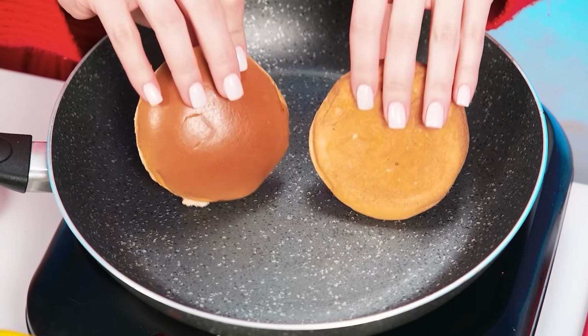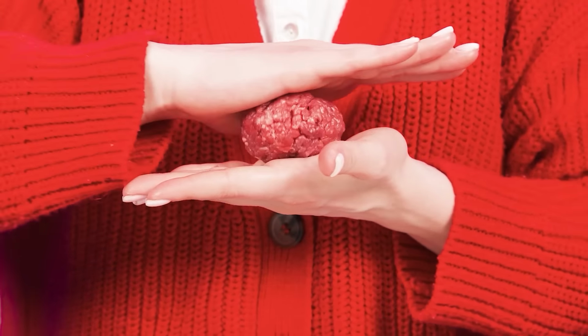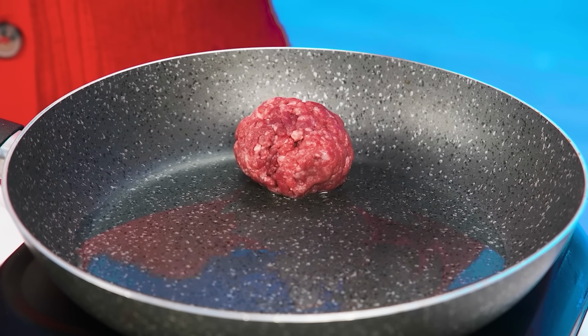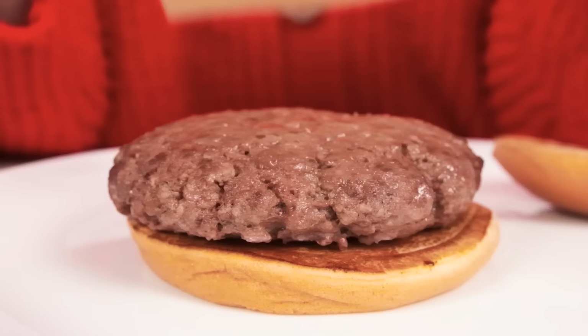So, Grandma starts with burger buns. Yes, toasted buns are much better. Now we need minced meat. Grandma takes minced meatballs. Puts them in a frying pan. Presses down with a spatula like this. The patty is ready. Now a slice of delicious cheese and, of course, what kind of burger without tomato?